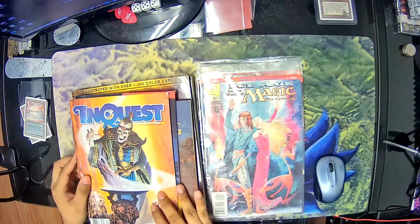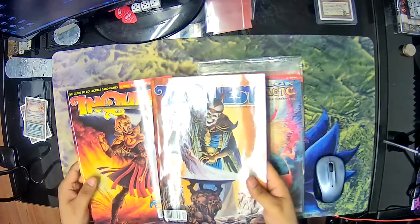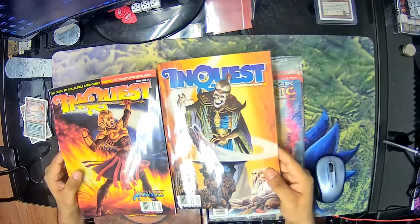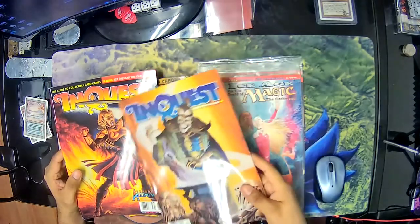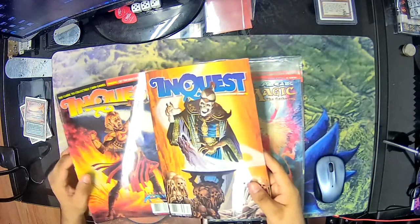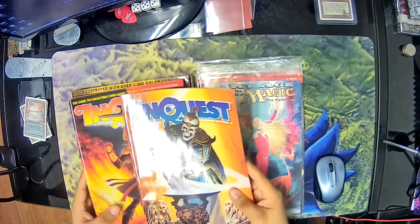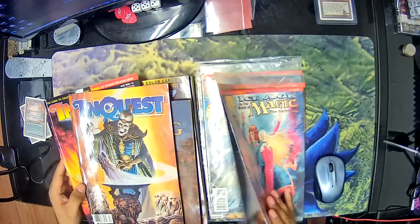All right, so then in addition, I got a couple of Inquest magazines here. So Inquest is what I read back in the day to keep up to date with the gaming community, you know, the other games that are coming up. I don't know if I'm going to collect all of these, maybe like the first 10, 15, but these are definitely more expensive, right? So quite a bit more.